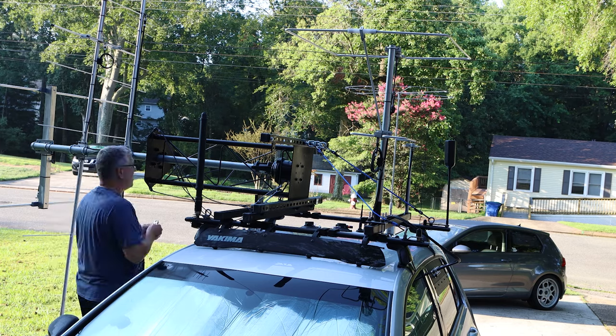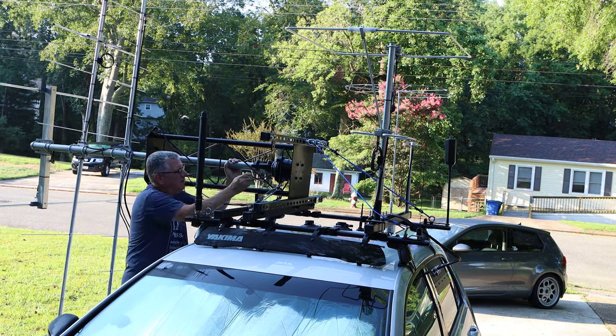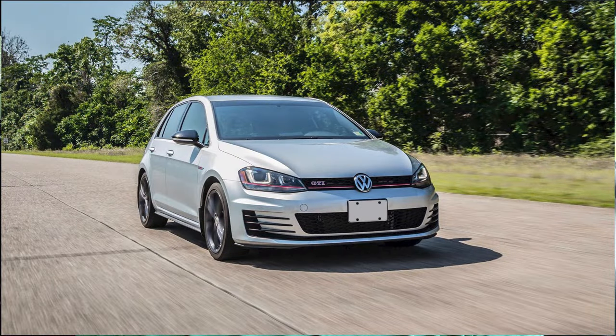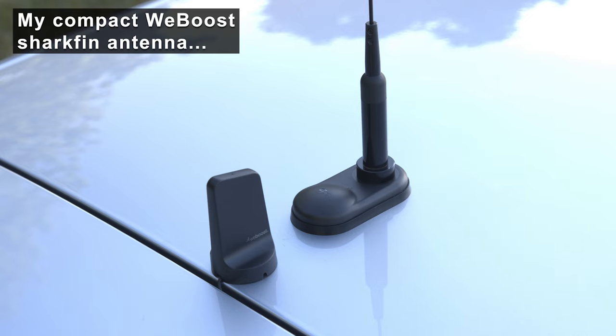But right now, ironically, after all of that work, getting all of those antennas up on the car and the improved mounting, the car is completely naked right now, with the exception of just one dual band antenna and my WeBoost cellular signal booster antenna. That's all that's on the car right now. There's two reasons for that.